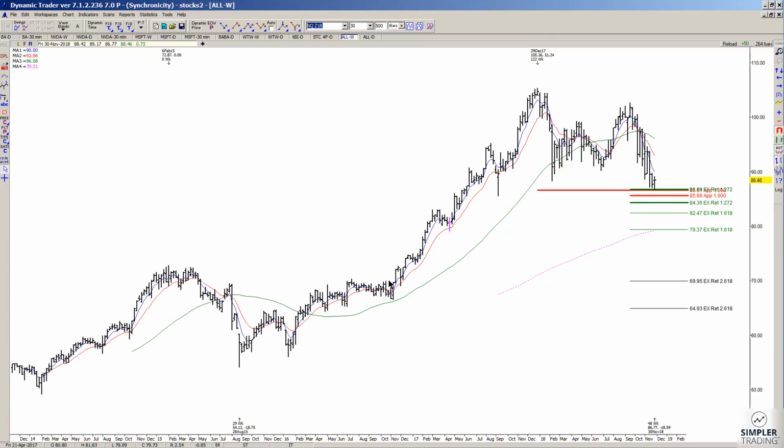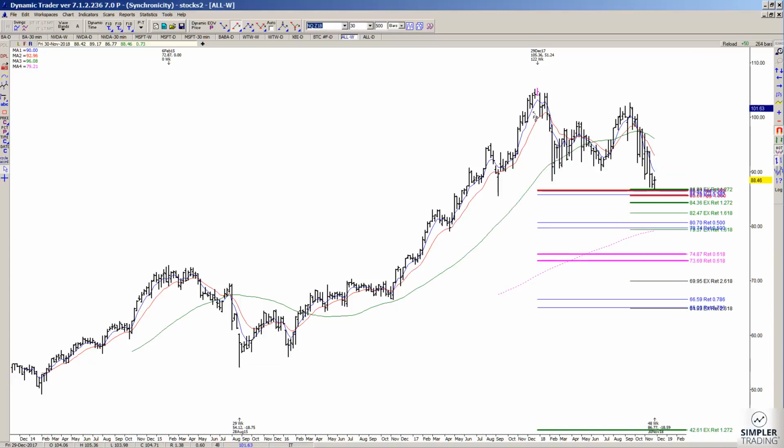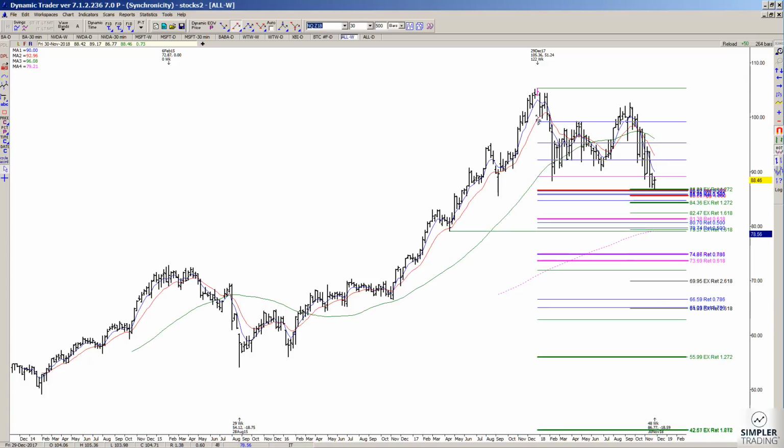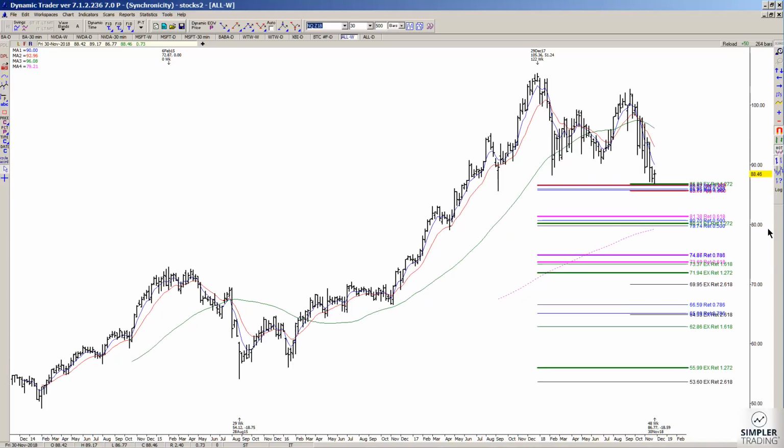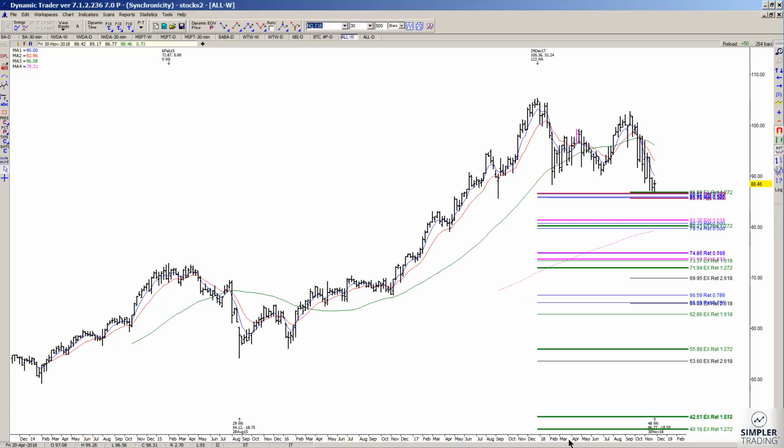If you run all of the other price relationships, you'll see that there's a pretty healthy cluster. So here, for example, I'm running as many retracements of some of these prior swings as possible, and again finding that there is a healthy confluence of other price relationships that also overlap this first area that we defined as important.